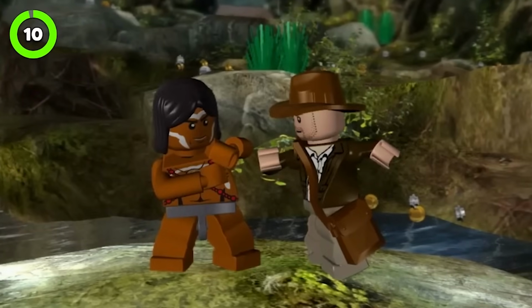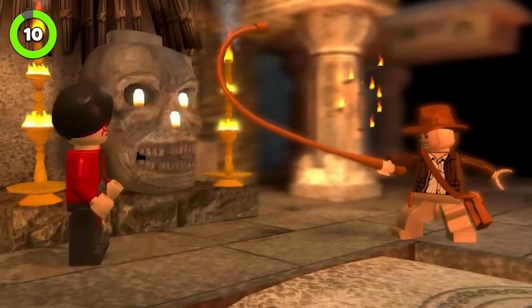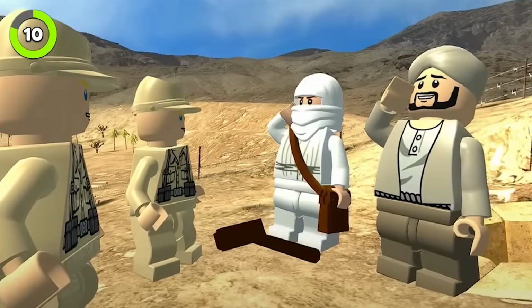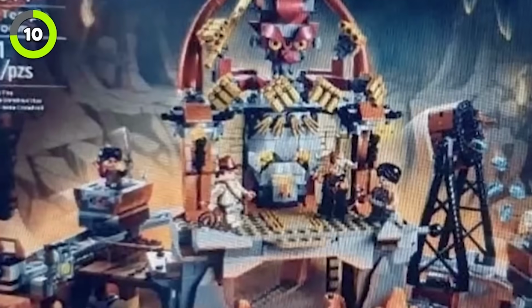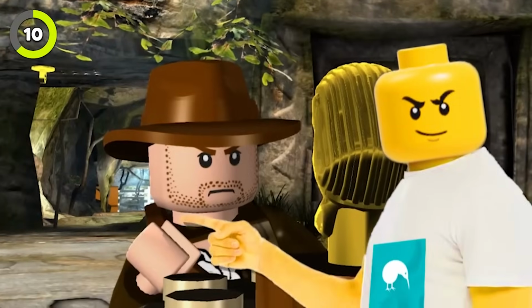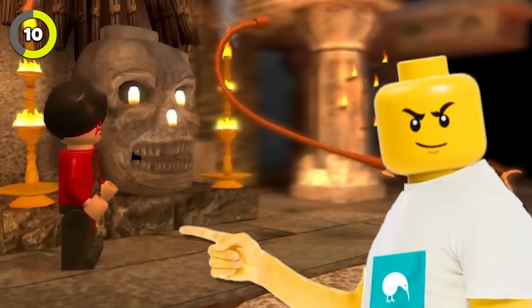This next set is probably the most controversial on this entire list. The LEGO Indiana Jones Temple of Doom set depicted one of the most important scenes in the movie, and fans had waited a long time for this set's release. The cancellation is one of the only ones that caused any real backlash in the LEGO community.